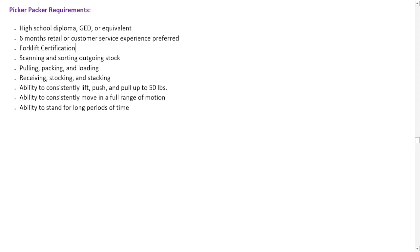You must also have a forklift certification, scanning and sorting outgoing stock. You must also need to pull, pack and load as well as receive, stock and stack items. You must also have the ability to consistently lift, push and pull up to 50 pounds. You must also have the ability to consistently move in a full range of motion. You must also have the ability to stand for long periods of time. So all these are the important information related to a job of a picker and packer.